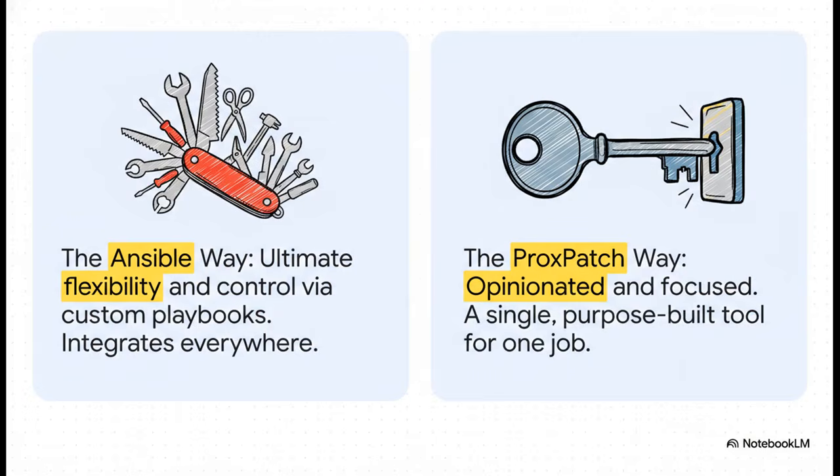This really lays out two totally different philosophies. On one side, you've got the Ansible way. Ultimate flexibility, total control. But, yeah, a much steeper learning curve. On the other side, you have the ProxPatch way. It's opinionated, it's focused, and it's designed for low cognitive overhead. It's not a framework. It's a single tool for a single job.